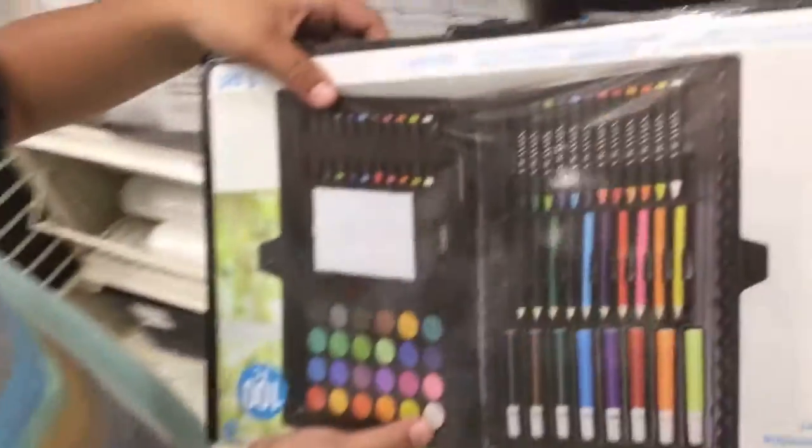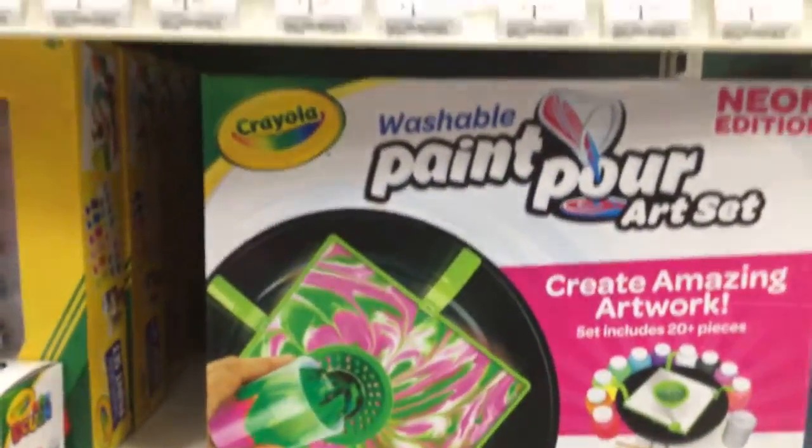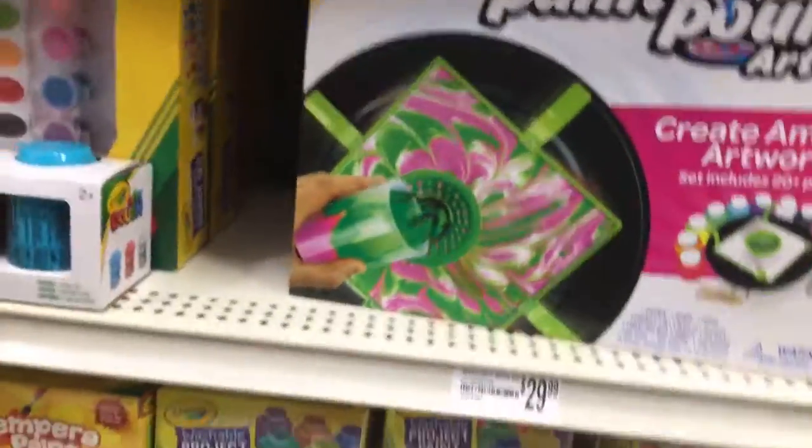Okay. We need. Yeah, I'll get the cart. Okay, so my mom's gonna go get the cart. Where is she? Yeah, okay. There's some crayons. Ooh, clay. I think those are lunch boxes. And we have tons of paint. Whoa, a paint pour art set. I think I know what that is. It's like where you pour it on.